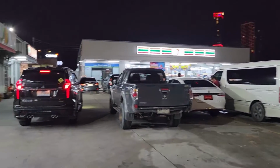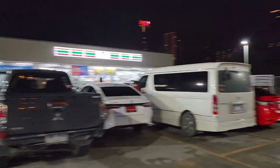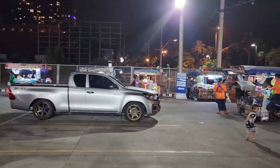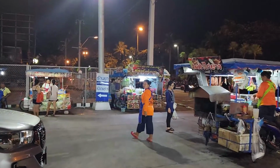So large 7-Eleven, some beach goods, street food, continuing down the way, Jomtien Beach Road.